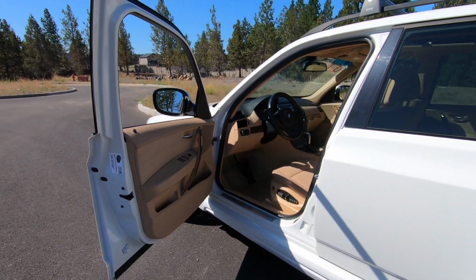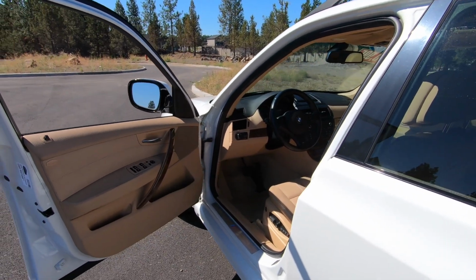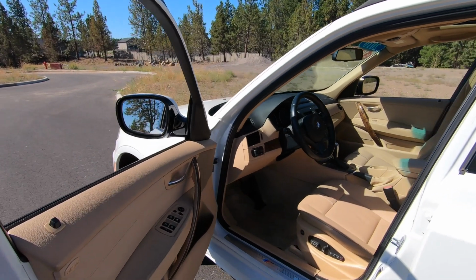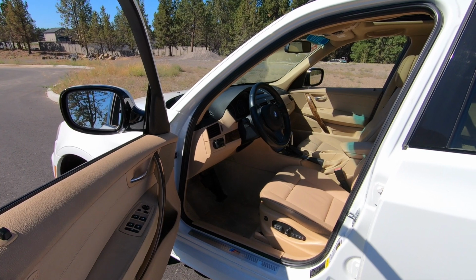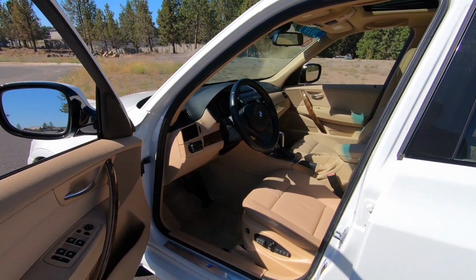They also come very heavily loaded, so we've got power windows, power door locks, power mirrors, power driver and front passenger seat. And another really cool feature about the X3 is that those power mirrors and power seats are integrated. So when you adjust the seat, the mirrors on the vehicle will also adjust automatically. So a pretty cool feature.